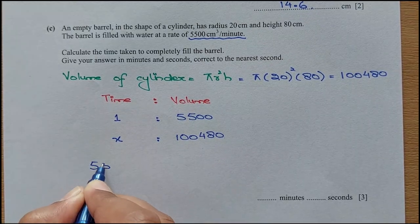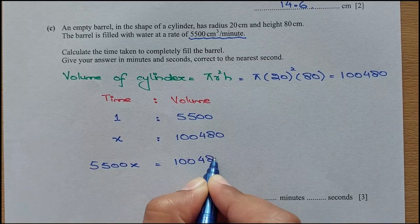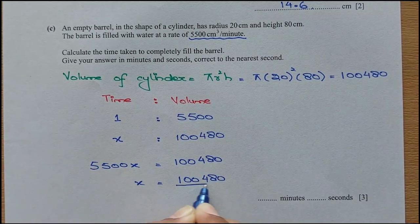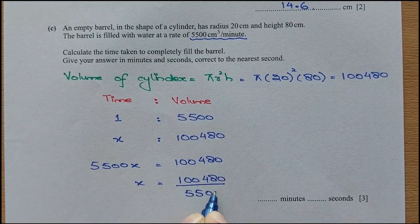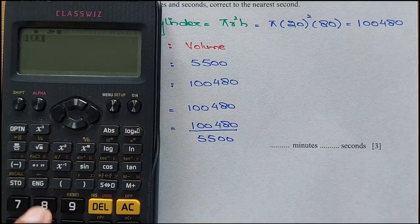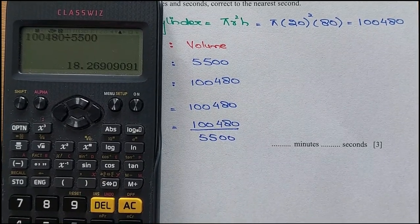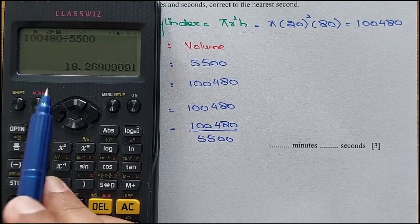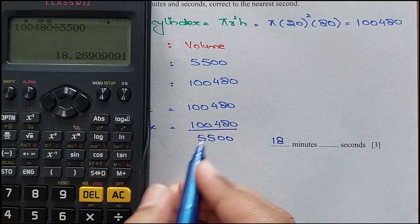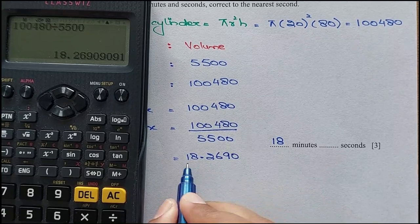Now let's simplify by cross multiplication. 5,500X is equal to 100480, and the value of X is 100480 divided by 5500. Let me simplify. 100480 divided by 5500 is equal to 18.2690. So the first 18 is in terms of minutes, so that is 18 minutes.